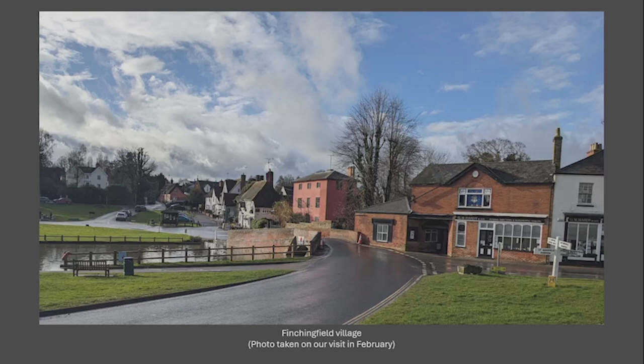As part of Nitzan's and my visit to Braintree in February, we were also shown around the beautiful little village of Finchingfield, which is where both Hannah and the artist Felicia Covington lived. We worked out that the red brick building that you can see here, which is now a funeral director's, used to be the village shop where Hannah sold her plaits.